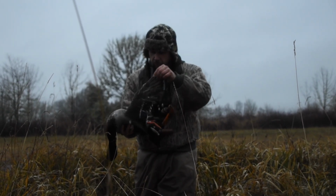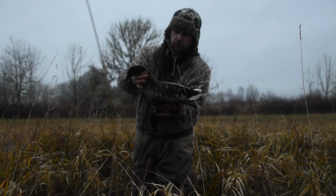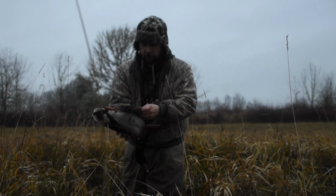Probably just a direct hit, right on the joint. Yeah, shot from that side. Yeah, dude, it hit his wing too.